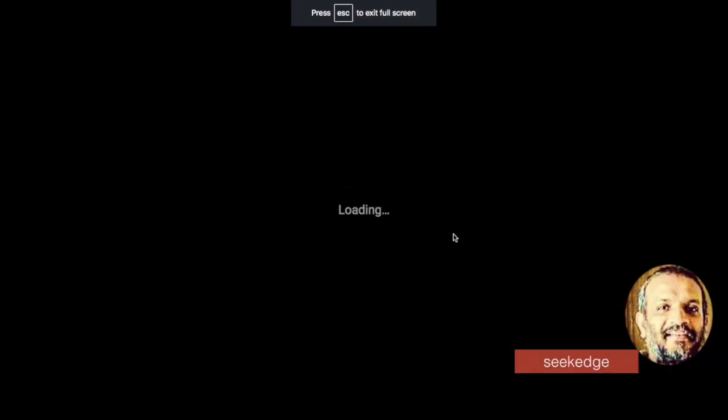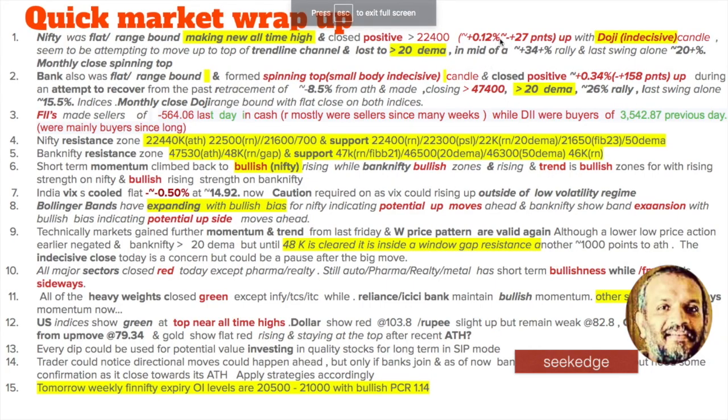So Nifty had a flat close, 0.12%, 27 points. Bank Nifty also had a positive close, 150 points. Bank Nifty did a little better, but otherwise it was flat on both the indices, but Nifty made an all-time high, and it closed above the 22,400 and above the 47,400. It was a good bullish move that has happened today.